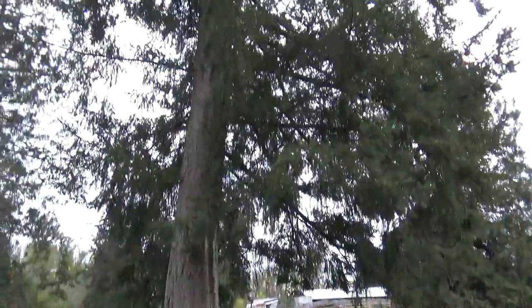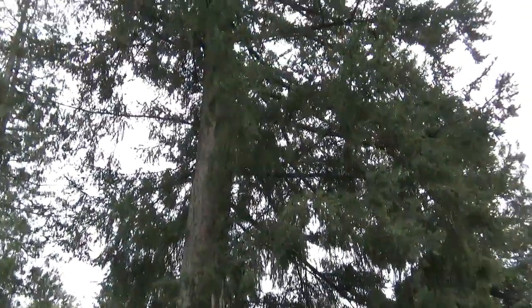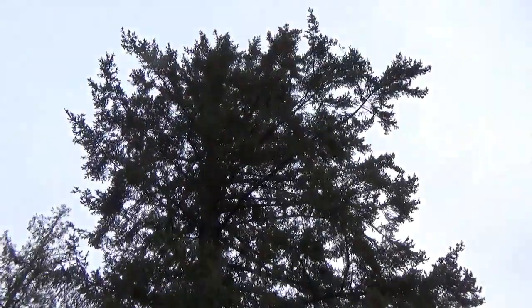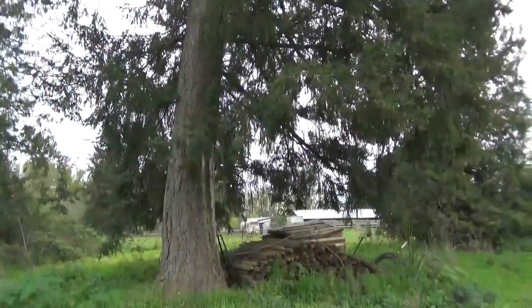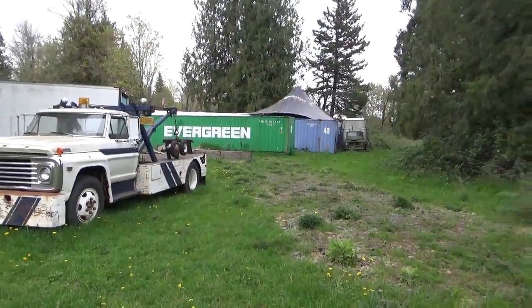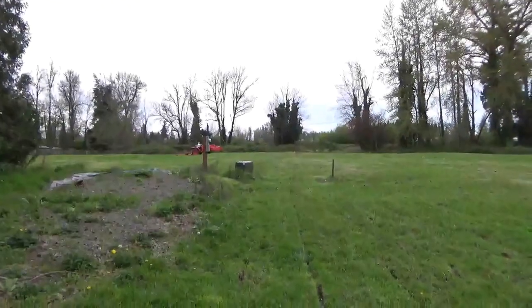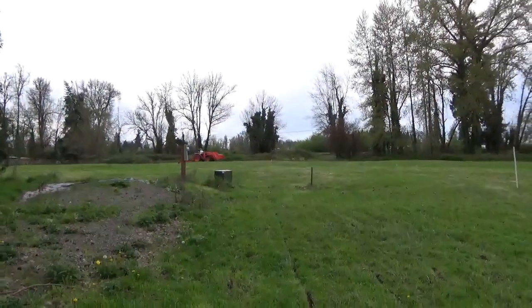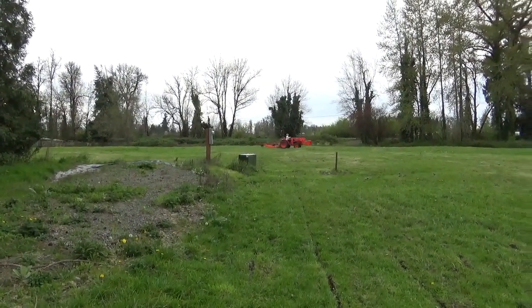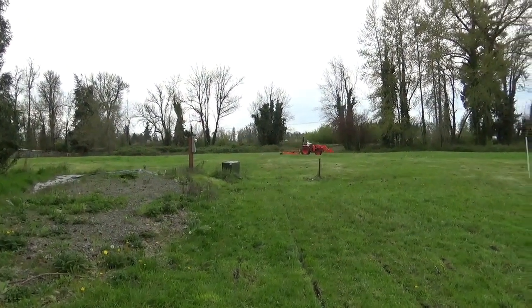And this tree right here, I can take the limbs off until about 15, even 20 feet high if I want. It's a huge tree. And then that'll leave plenty of room for this spot where it swings around right here and goes back to the back part of the property. Anyway, it's gonna be a quick video this week. I've been doing a lot of stuff on the building and building materials and all that stuff.